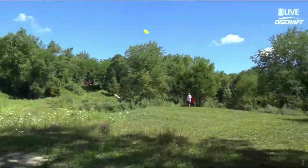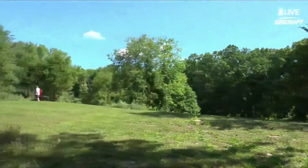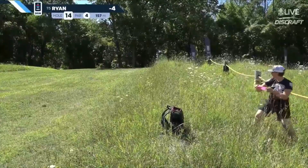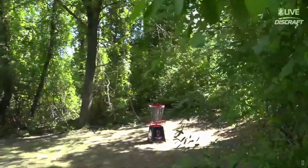One of our new holes out here this year. It was exciting to see how they're going to attack it, and attack she did. Ahead on 14, Natalie Ryan. And I think the rule is you can move spectator ropes, but you can't move assets. So that one actually cannot be moved, I'm pretty sure.